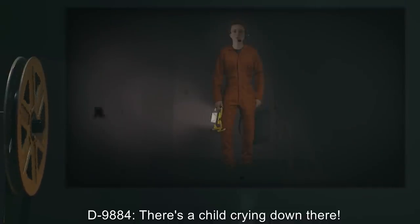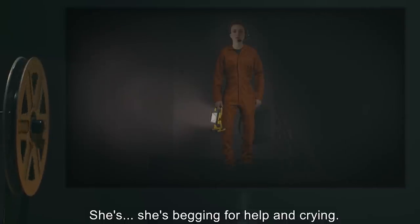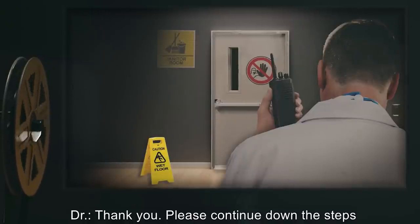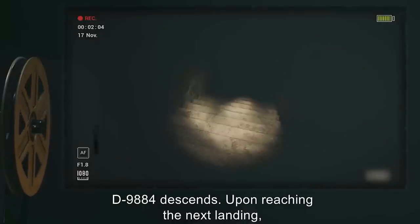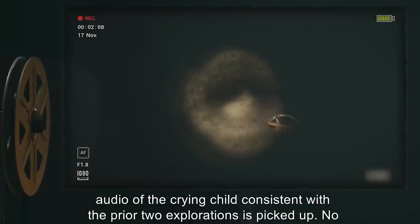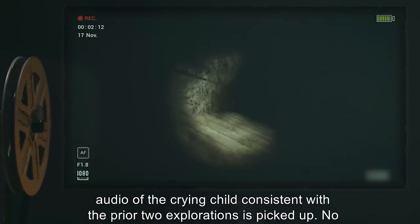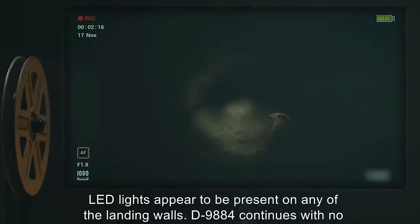D9884: There's a child crying down there. She's begging for help and crying. Doctor: Thank you. Please continue down the steps until you notice anything unusual. D9884 descends. Upon reaching the next landing, audio of the crying child consistent with the prior 2 explorations is picked up. No LED lights appear to be present on any of the landing walls.